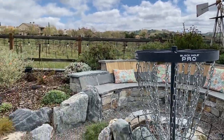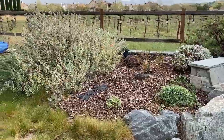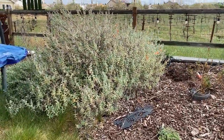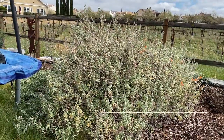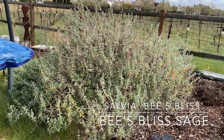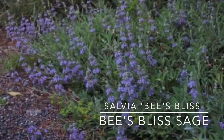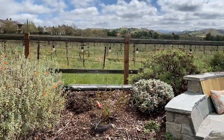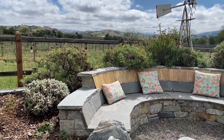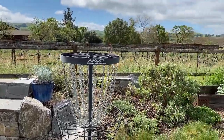Here is a disc goal if you are a disc golf aficionado. And a Bee's Bliss sage. This one is enormous. It's about 8 feet around, 4 feet tall. And look at that! Just in time for the end of the tour, the sun came out.